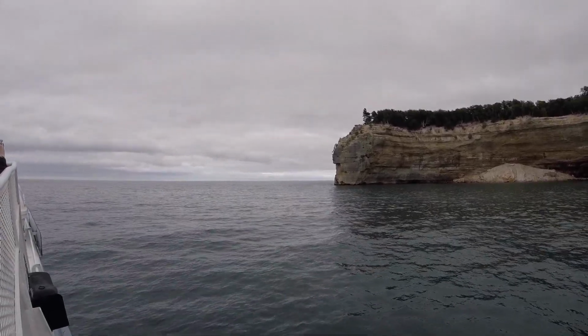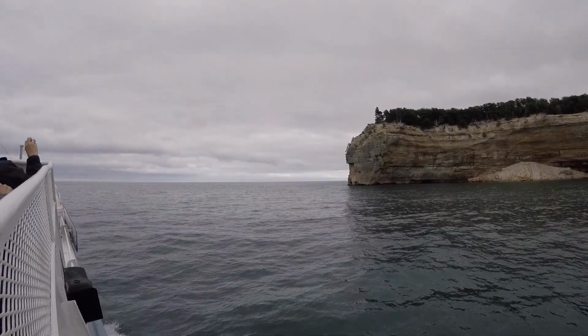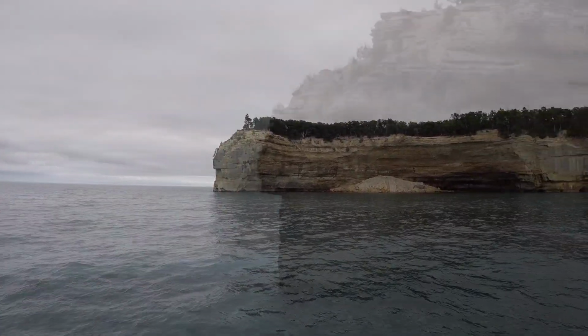They have faced many of the storms. Yeah, the wind and rain has opened the rocks up.